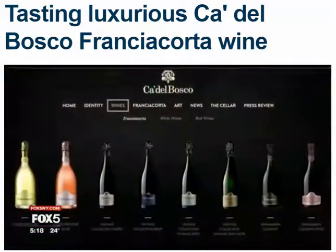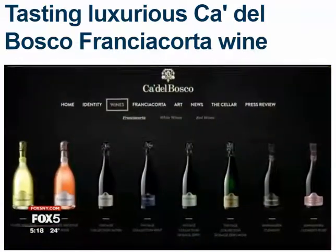Today, Cadelbosco makes 8 different Franciacorta. We tried 2, both under $100. So it's a luxury, but it's a luxury that at all levels you can use, for sure. Some people can use it every day, some people can use it once a year.